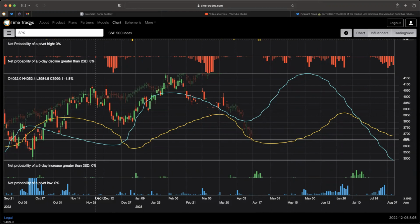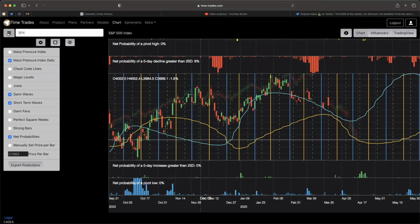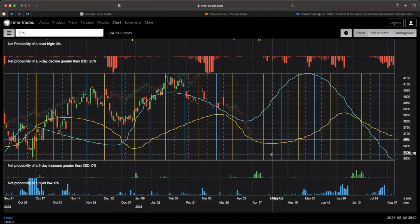One of the things I'm looking at, if you look at this in a little bit more detail, and I'm going to turn on GAN waves now. Okay, so this is a lunar cycle, and we can see here that we've got one more yellow GAN wave, which tends to be the top of the lunar cycle. And then we've got the blue GAN wave on April 12th, which tends to be the low of the cycle.